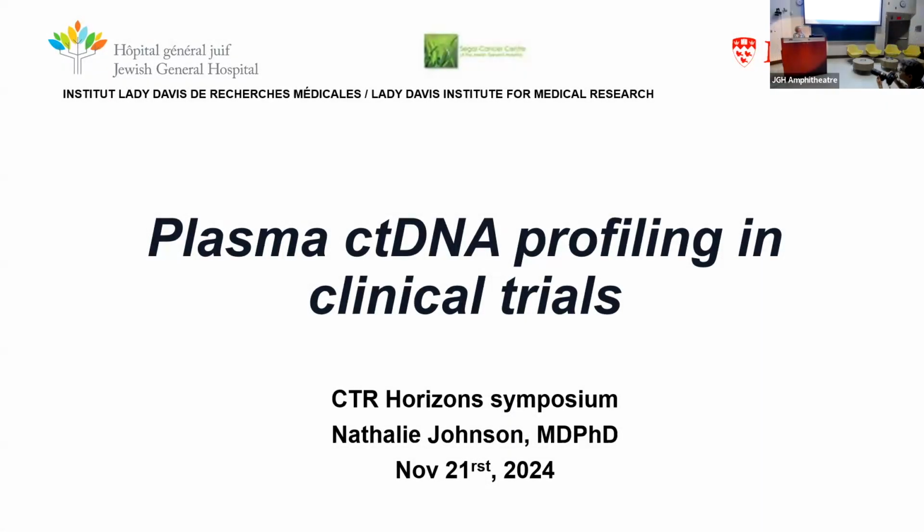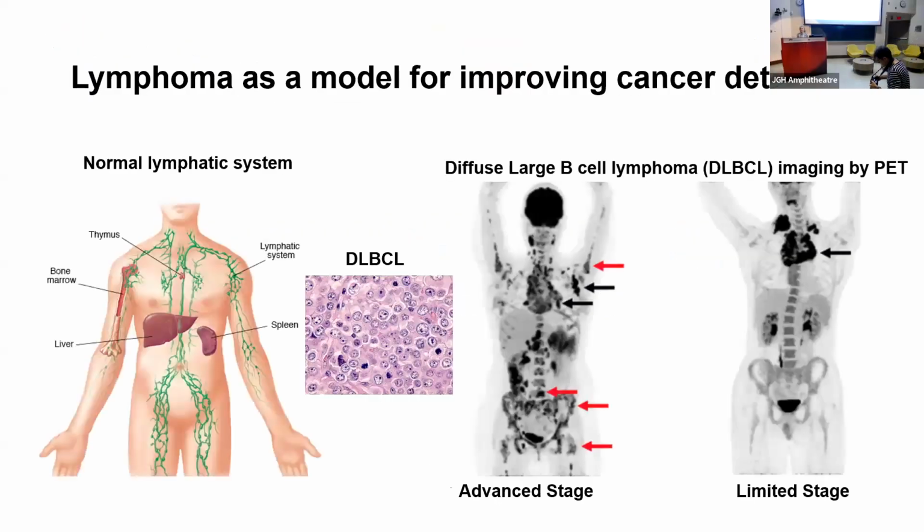So my task today is to show you how we could take discovery research, liquid biopsy research into the clinical arena in the context of clinical trials. I'm a hematologist who treats patients with lymphoma, and I think lymphoma is a very good model to study liquid biopsies in the context of clinical trials.